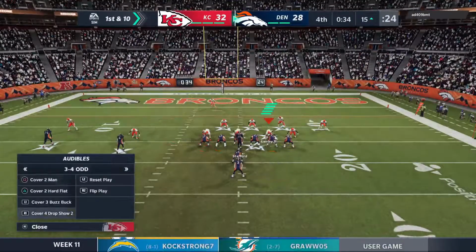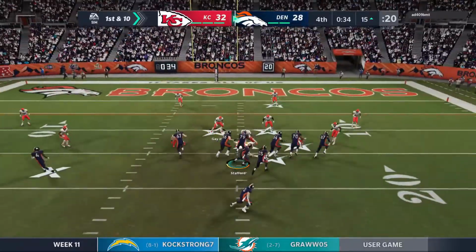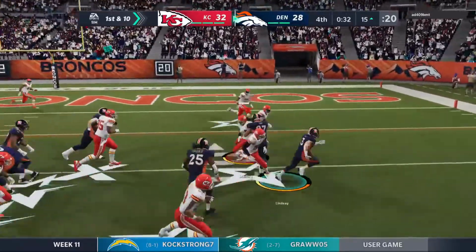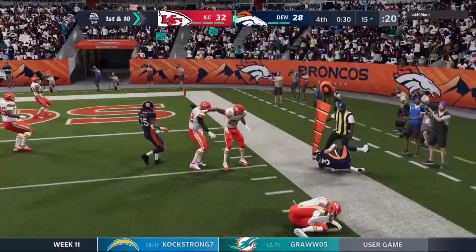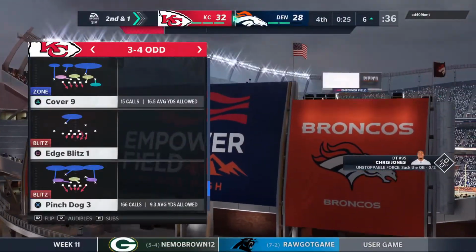Line of scrimmage, the 15. It's 1st and 10. They'll run on 1st down. It's Lindsey, and he's going to get a solid gain of 9 before being brought down. 2nd and right at a yard.